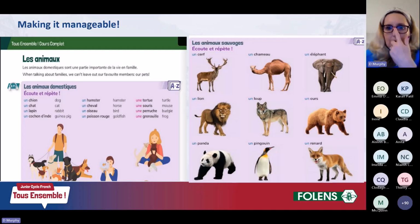The same thing, for example, avec les animaux sauvages. We would say, well, are we going to be talking about having un pingouin, un panda, un lion à la maison? Probably not. But once again, why do we need to know these? We might look at a text, we might go onto the WWF page in French and see these animals. So once again, it's stressing the point, these are the ones that we need to be able to recognize.